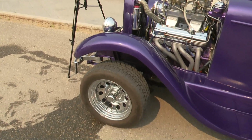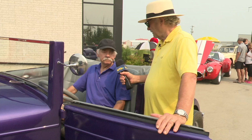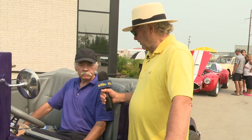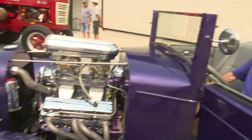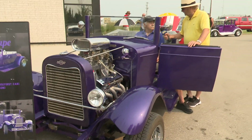Look at that. I didn't even get it right. So it's a Chevy, what was it originally? Chevy Coupe. So where did you find your car, Rick? It was my dad's car. Oh, really? My dad's very first car. This was your dad's very first car?